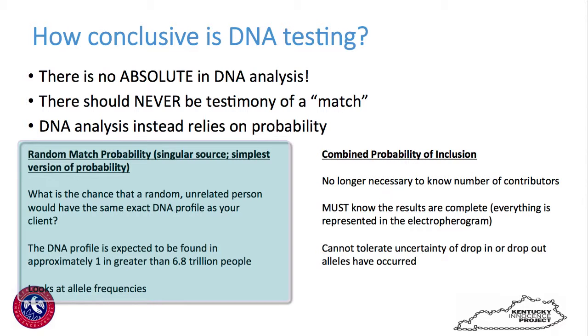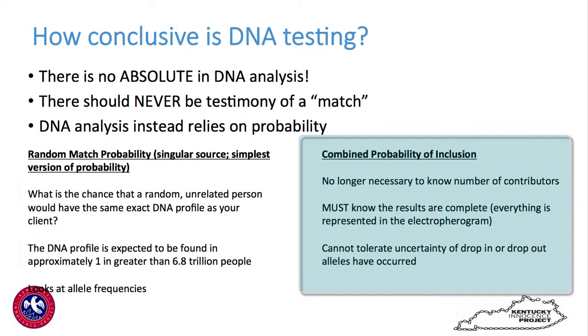One step further is if you have the combined probability of inclusion. They're no longer looking for the number of contributors there, but they're looking at, was this test done completely? Is all the information that we have there at our fingertips? Everything is represented in that electropherogram. The problem with the combined probability of inclusion is that if the alleles are dropping in or dropping out, this machine cannot tolerate it in order to generate that number.